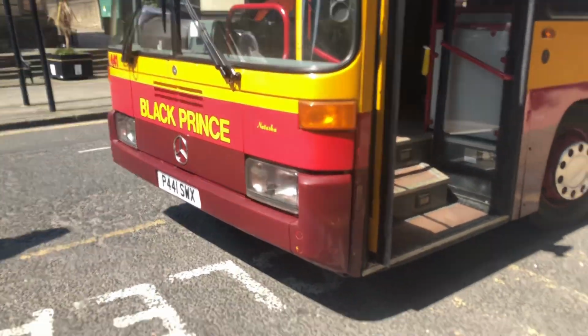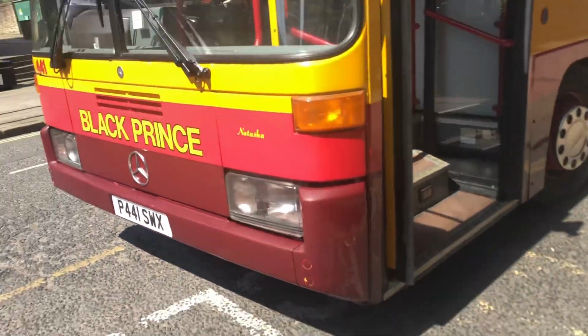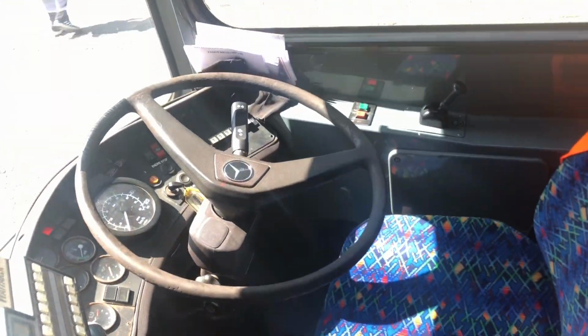P441 SWX, I was alright. And this is it. This is what it is. It is P441 SWX. So now we're getting back on. So, yeah guys. A little cab view there for you as well. Oh yeah, probably, yeah. But anyway, I'm off. Imagine you get left here.